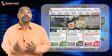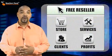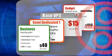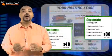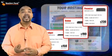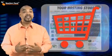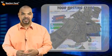And with Resellers Panel, the news gets even better because you can make money and save money too. Just join our free reseller program and you also get a discount on all of our products and services the minute that you join us. Once you're a member, you can resell any of our semi-dedicated servers, shared web hosting accounts, dedicated servers and virtual private servers and more without needing to buy them first and without ever paying a penny in reseller charges whatsoever.